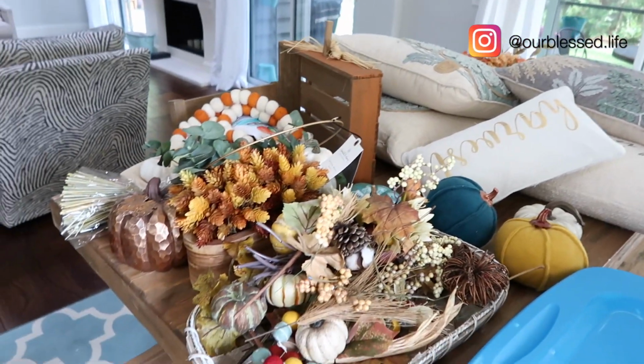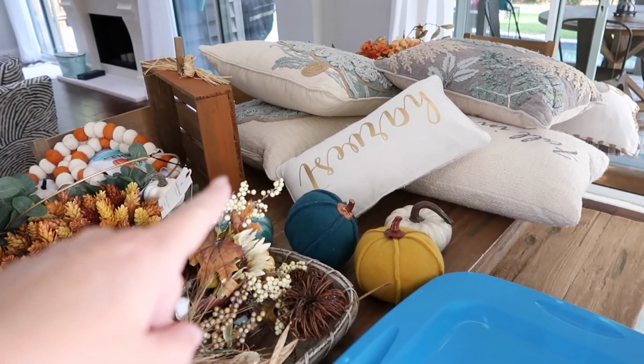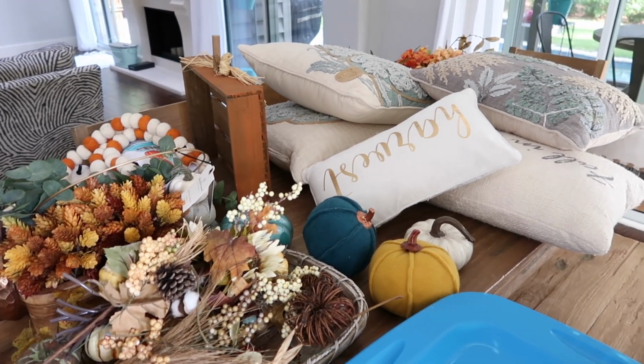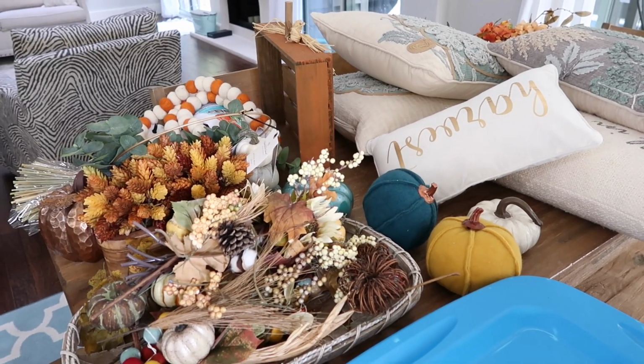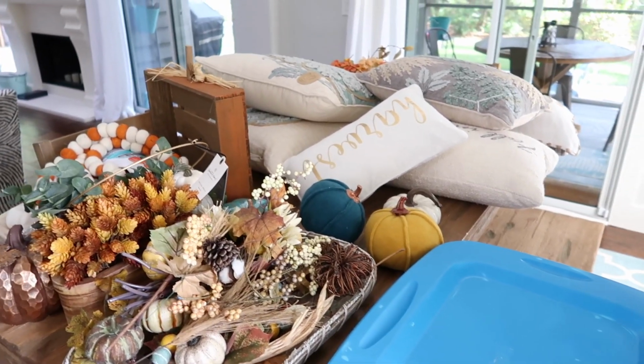I think I'm gonna decorate a little bit differently from last year. Last year I did put a tobacco basket with some pumpkins and things on this table, but I used this table for homeschooling and it was kind of a pain. So I'm not sure if I'm gonna do anything with the table, just for practical reasons.